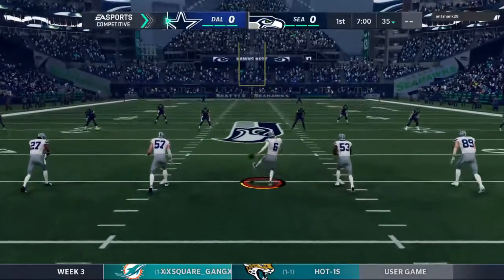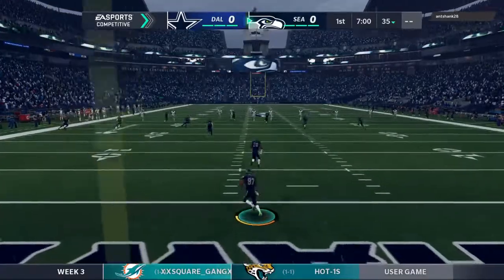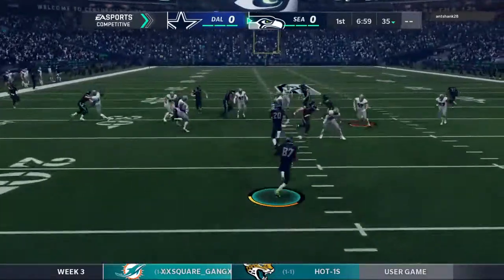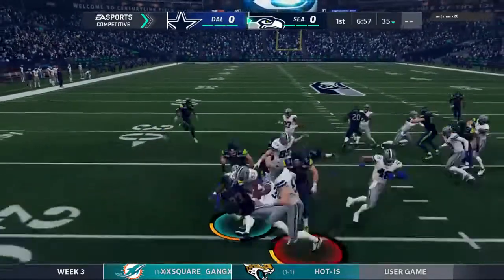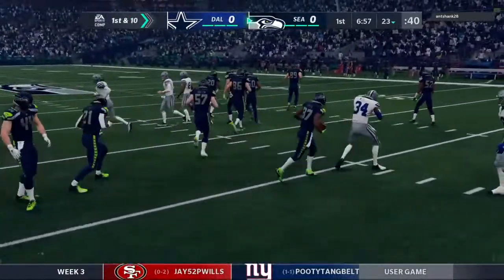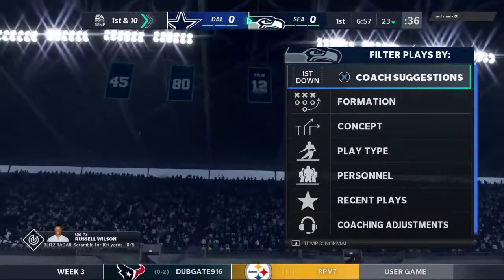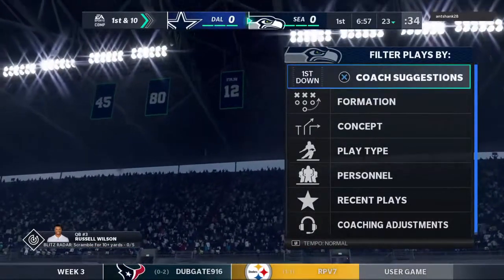As the Seahawks get set to match up with Dak Prescott and the Dallas Cowboys. That'll be taken about a yard deep. And ultimately cannot get this out to the 25-yard line as he's dropped at the 23. The Seahawks take over 1st and 10 at their own 23-yard line.